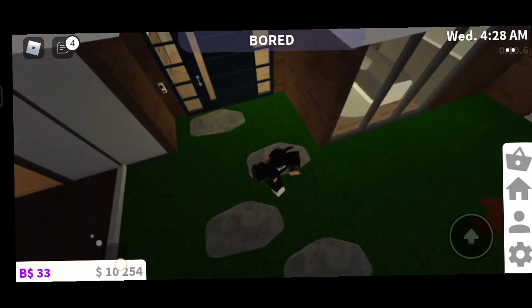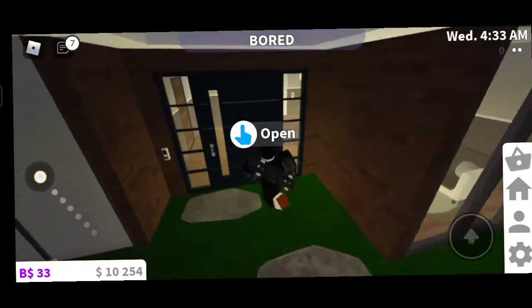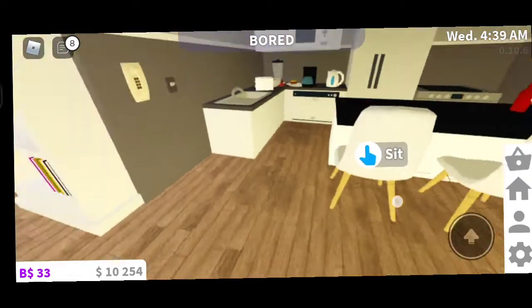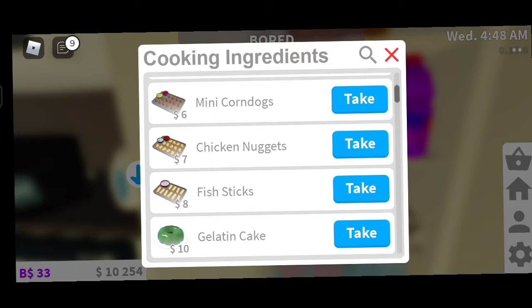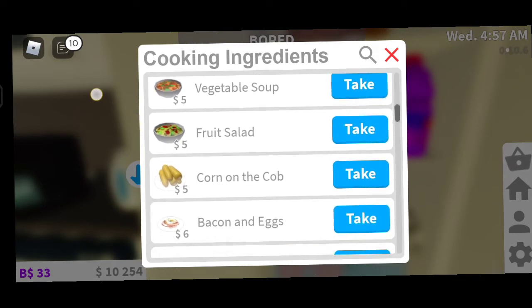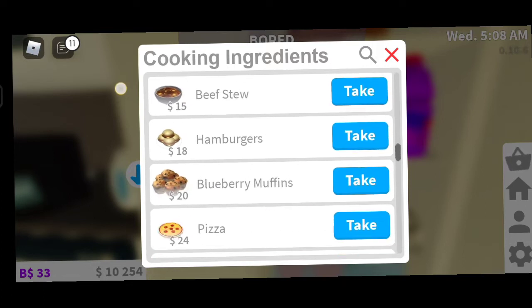So, this is a new video, but for today, we are gonna check out the new food. I just posted on my community page that there is actually new food. So, here's the new food. You open the fridge, take the ingredients. You can see there's mini corn dogs, finally chicken nuggies, and fish sticks, which is really not that good. But last but not least, French fries, bros, French fries. So you can finally make your McDonald's more better. If you even have one.